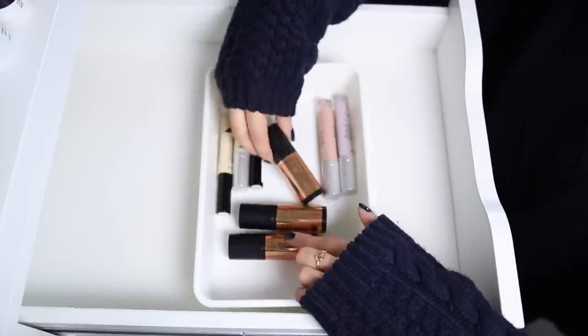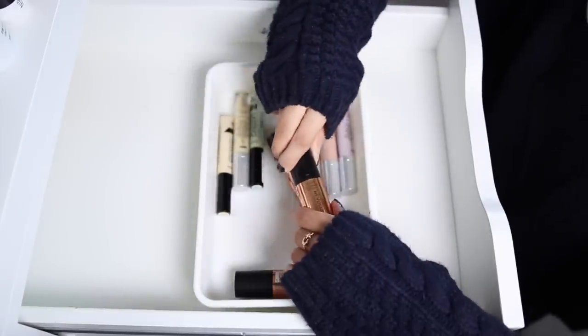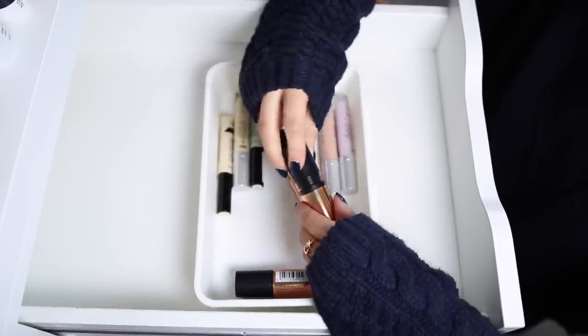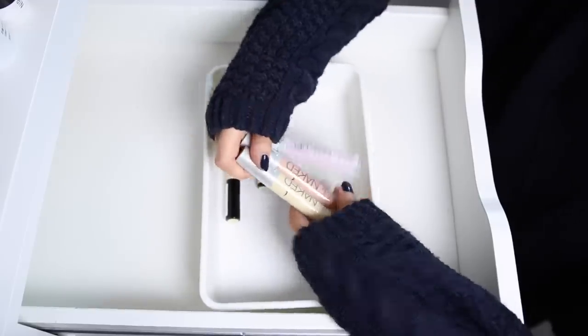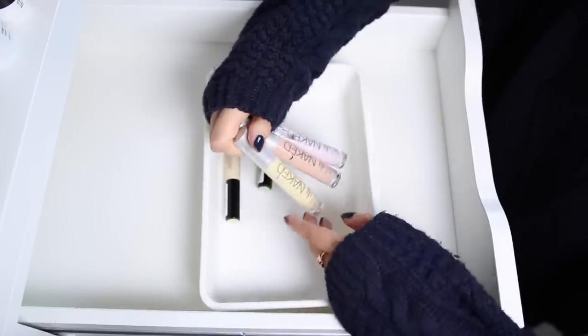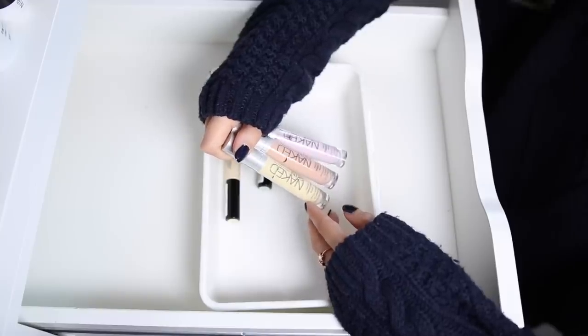I've got three of these Revolution Color Correctors. Oh my god, these were so fun. They're like little cushions. Oh my goodness, I'm keeping them. And then I've got three of these Urban Decay Naked Skin Color Correctors. Again, I don't really use color correctors, but I just can't get rid of these because I know they're expensive.